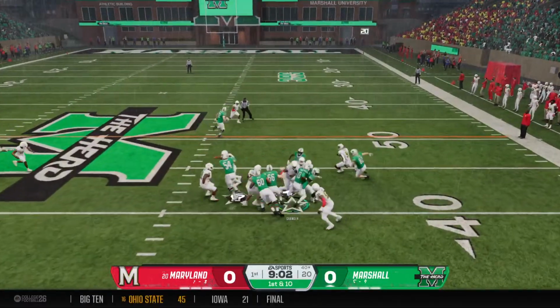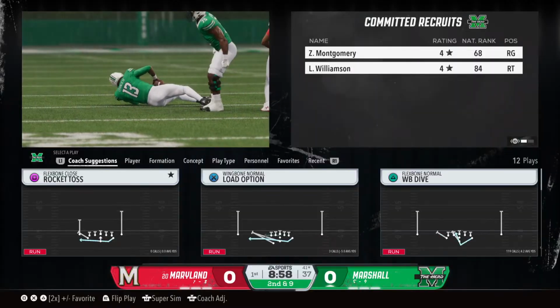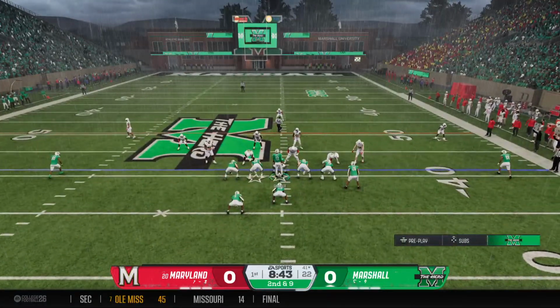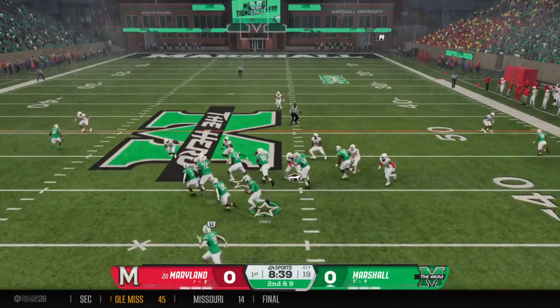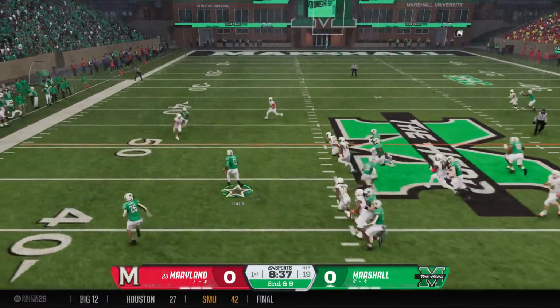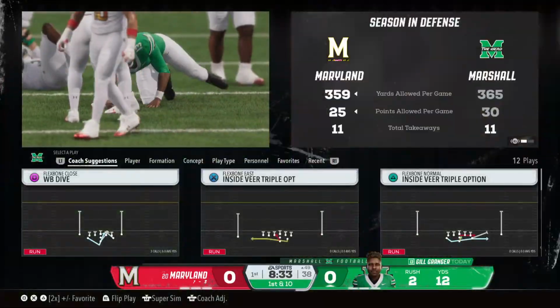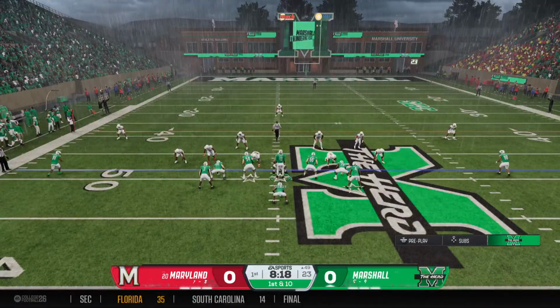A run to the quarterback. He is going nowhere. Stopped at the line of scrimmage. Working well behind the sticks on second down. Back in motion, try to clear the picture. Running into the open space. Nice job to keep it himself, find the first down marker, and move the chains for this offense.